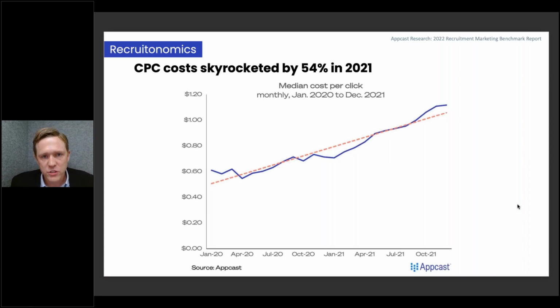This chart here shows you the monthly cost per click. That's the cost it is to buy a single click on a job ad, and how it skyrocketed in 2021. And I don't use that verb lightly. I think it truly skyrocketed, an increase of 54% in 2021. Now this chart shows you data for 2 years, from 2020 through 2021. And in 2020, the year before last, CPC costs rose by 11%, but then they soared 54% last year.